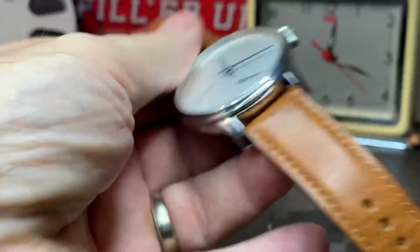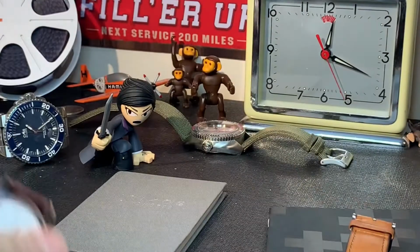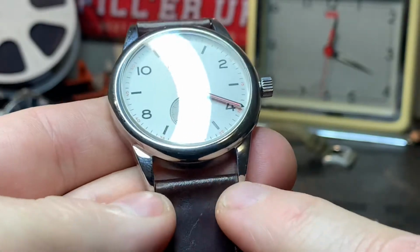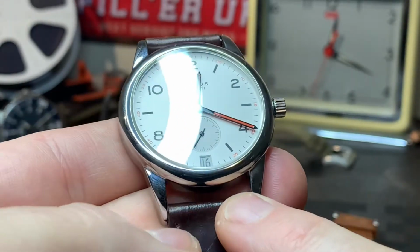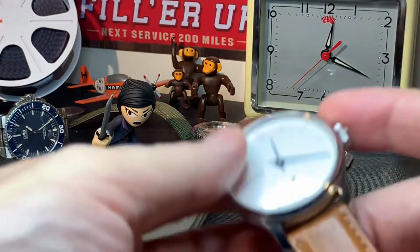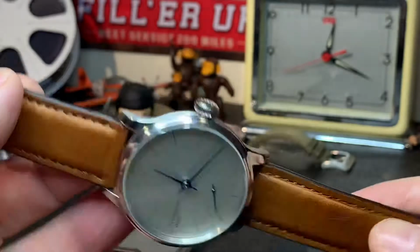All right. The lug width too, I think both of these are going to be 20. No, okay, so this one's 22 millimeter. That's the width distance here from lug width. So your straps are going to be 22 on this. On the Christopher Ward, it's actually thinner. It's 20. What else can I tell you?